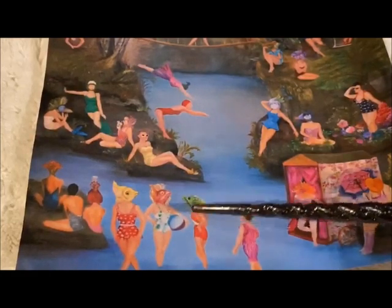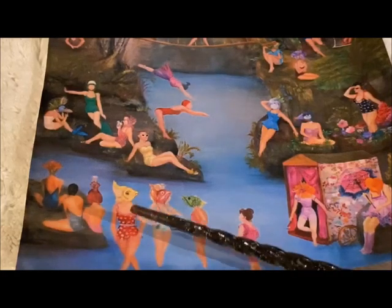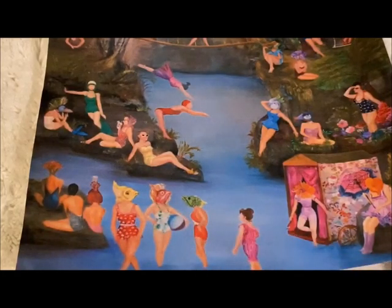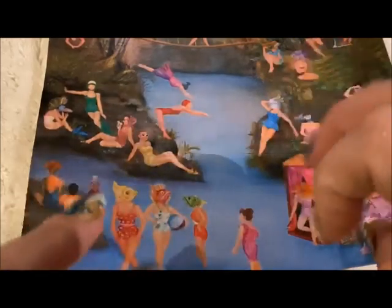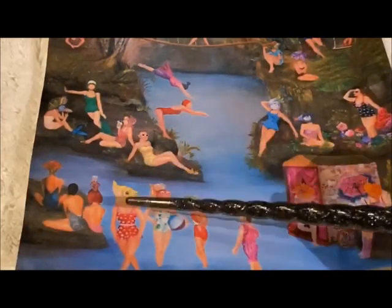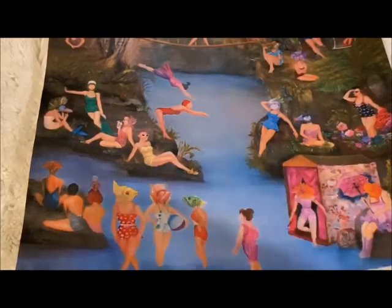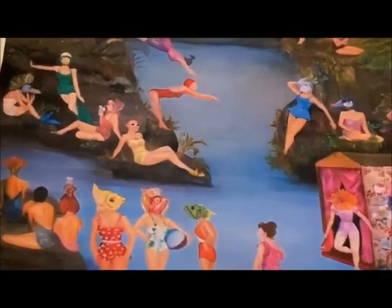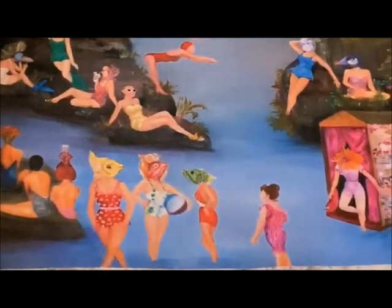And then if you move over here to these three ladies, one, two, three, you have fish heads. So these ladies are essentially hybrids of fish and women. They're almost like opposite mermaids. You know the way that most mermaids have a human head and a fish tail? Well, these mermaids would have human bodies and fish heads. But I gotta say, they're not scary looking. They're quite interesting and cute in their own way.